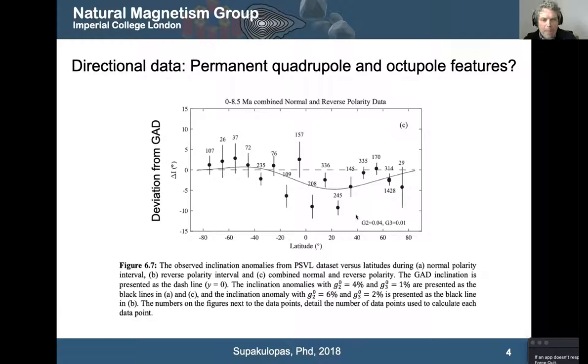I presented some of this data at a meeting in Cape Town in 2017. It was one of these sessions that combined modelers and data people, and I presented the data, and the data didn't agree with their theory, and I was told that the data was wrong, which I didn't really agree with at the time, because you know the model should follow the data, not the other way around. So that's the directional data.